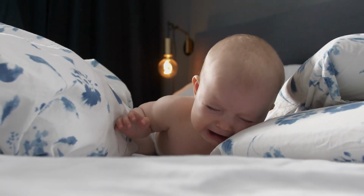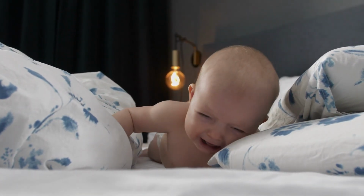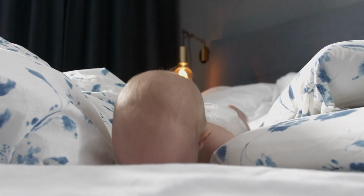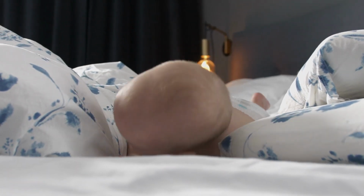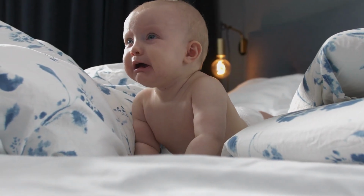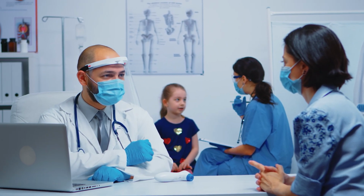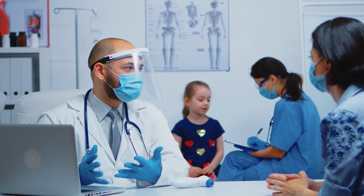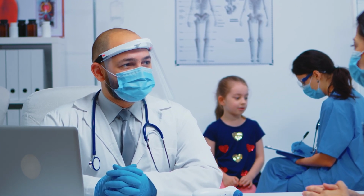Both Erb's palsy and Klumpke's palsy can have a significant impact on a child's quality of life, affecting their ability to perform daily tasks and participate in sports or other activities. It is important for parents and healthcare providers to be aware of the signs and symptoms of these conditions and seek prompt treatment to minimize the long-term effects.